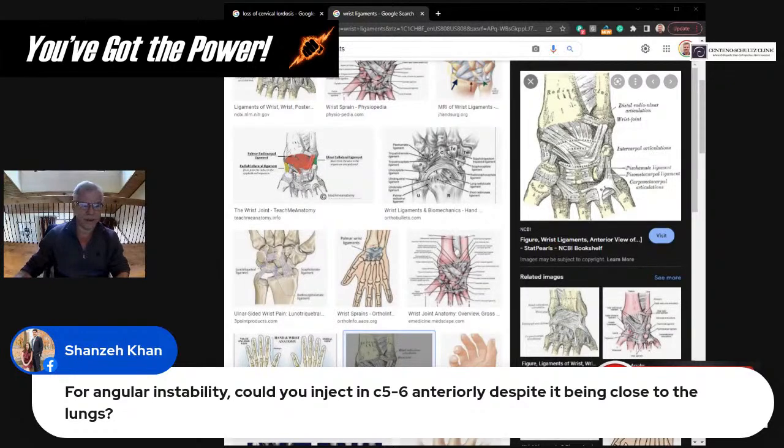For angular instability, can you inject C5-6 anteriorly despite it being close to the lungs? C5-6 wouldn't be close to the lungs. C5-6 is going to be about right here, so not close to the lungs. And then we would be talking about angular instability in extension rather than flexion. So I want to make sure that we're clear on that. So you'd have angular instability in extension at 5-6, in which case we could inject the front, or the anterior longitudinal ligament.